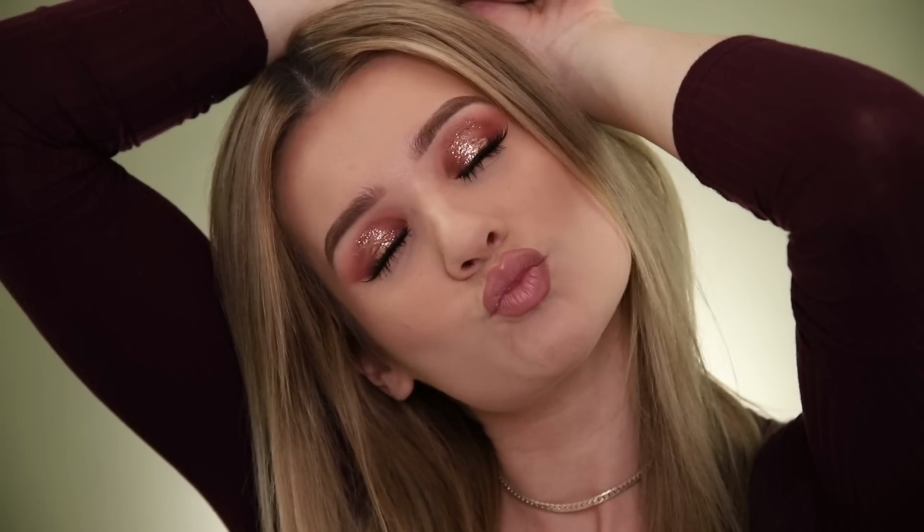All right, you guys, so I've completed the eye look. It looks amazing. I really love the way it applied. So let's recap on the differences. This one is $7 US. This one I think is $23 US. The shades that each brand has come out with are pretty different from each other.